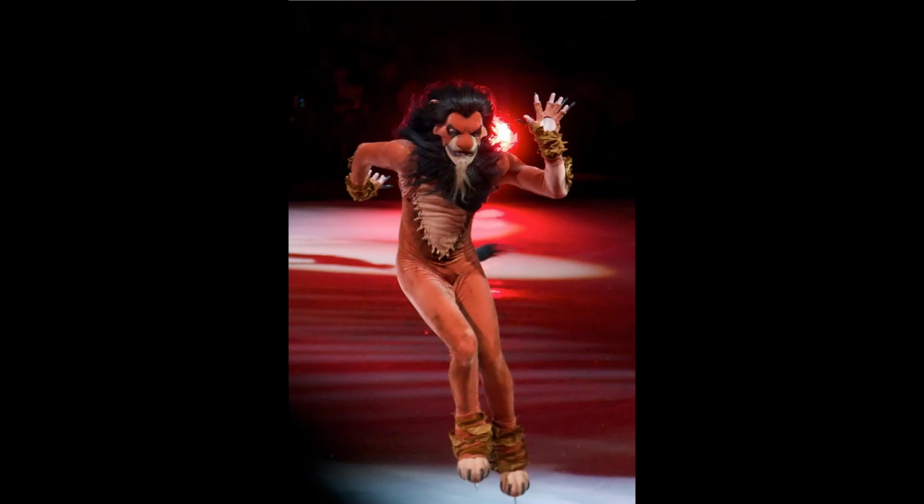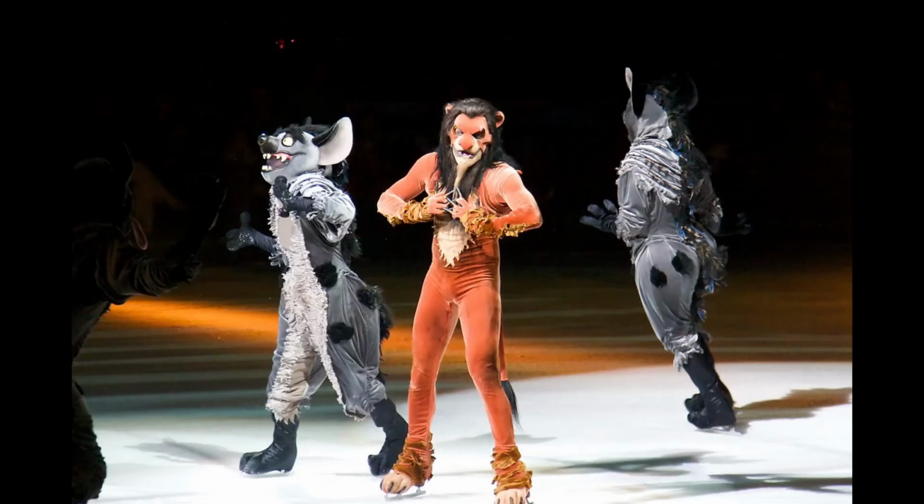And then the next one is another Disney on Ice. Disney on Ice just doesn't do well with this, and it's a Scar costume. Everything else seems fine, but the face specifically is kind of scary. Also, the hyenas look a little scary, but I think they're supposed to be more scary. But Scar just looks fucking bad. What the fuck did they do to him? I don't get it.